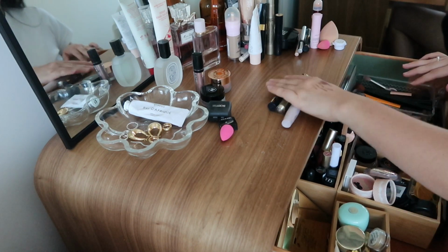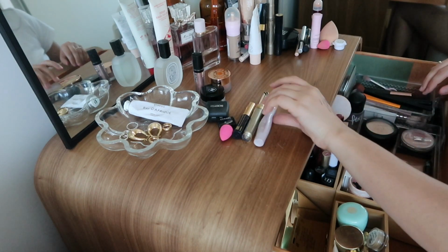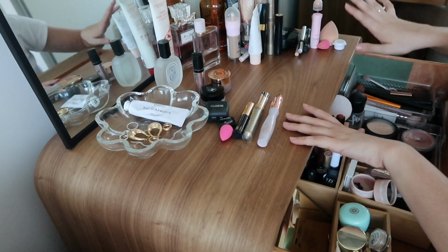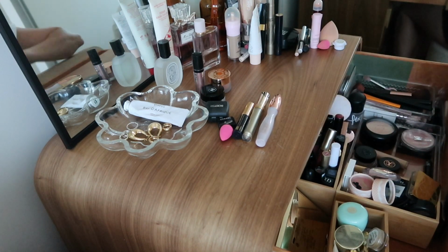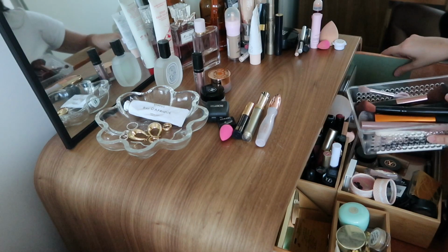Okay, so these are stuff that's going to go back in, but I just need to find a spot for it first. And then these are my testing stuff, and these are my throwing out stuff. So I'll move on to the next kind of area, which is brushes.